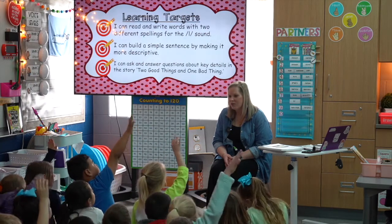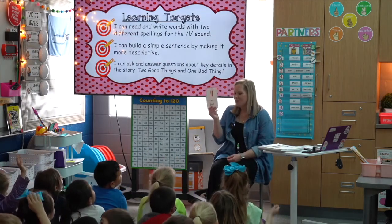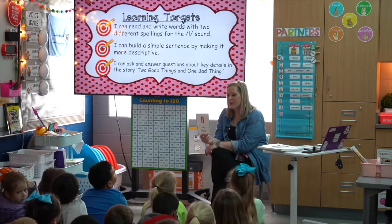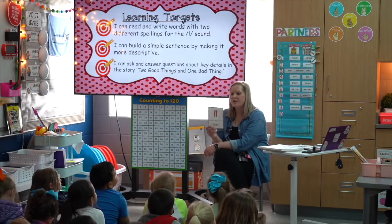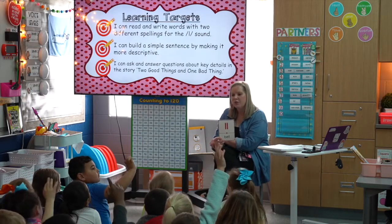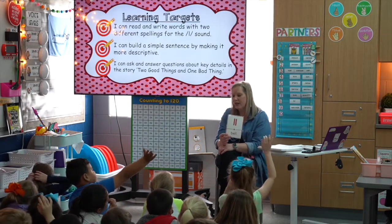All right, did you know there's another way we can spell the ol sound? Raise your hand if you think you know what it is. All right, Reagan, what do you think it is? L-L. She's right. So the 2 L's together makes what sound? Great job. So when are some times that we have seen this spelling in words so far this year? When have we seen this spelling, Ava? Well. So that's an example of a word. What other times have we seen it?